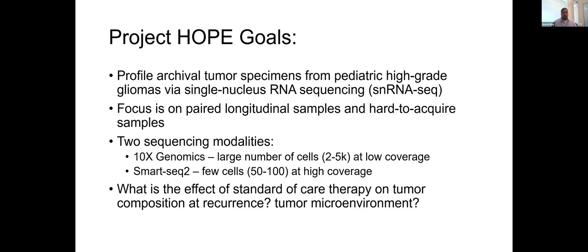We want to answer the question, what is the effect of standard of care therapy on tumor composition at recurrence? What about the tumor microenvironment? How does that evolve under therapy? This really represents a true gap in our knowledge. The vast majority of clinical trials enroll patients at recurrence. However, the majority of preclinical animal models are models of primary disease. And many genomic studies and other profiling efforts have largely focused on specimens from primary disease. Where recurrent disease is assessed, there isn't this connection to the primary disease, this paired patient specimen aspect. So this really fills a gap in our knowledge.